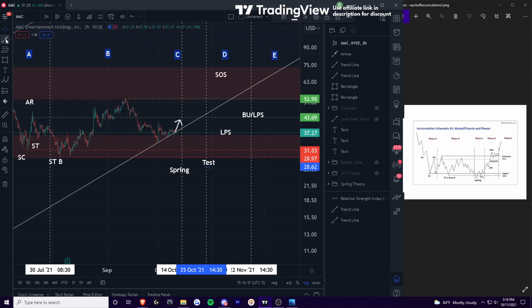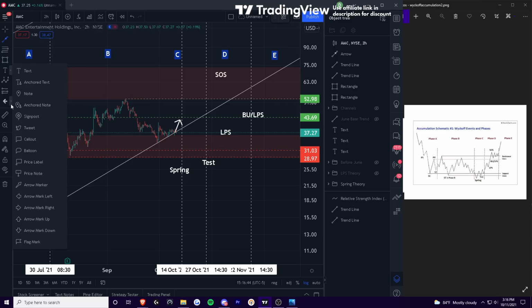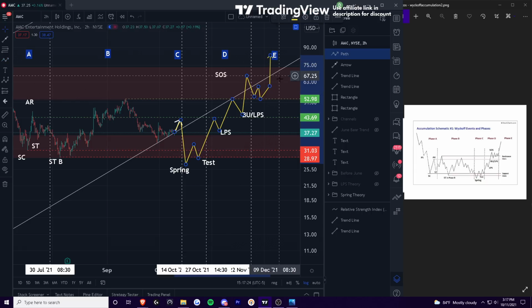So then after this move up, let me get a path. That'll be better. Okay, here it is. So then after this move up, maybe you come up and get close to this resistance region. You come back down. And actually, the spring would be this really panicked move down below the liquidity zone. Freak everybody out to test the liquidity, make sure that there's buying pressure there. Boom, test. And then you would come into your last point of support, etc., etc. Sign of strength, and then you'd see more upside.